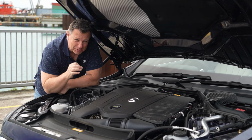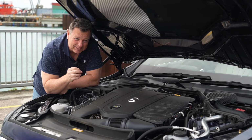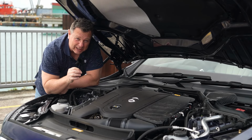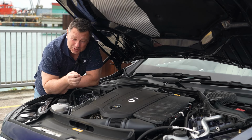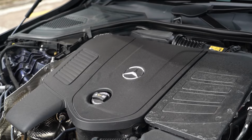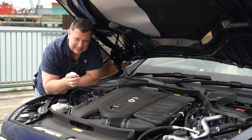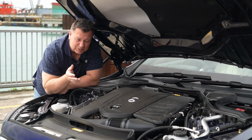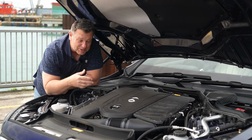What we have here is a 2-litre turbocharged petrol engine mated to a 9-speed automatic transmission. Together it gives you 190 kilowatts of power and 400 newton meters of torque. However, it's also a 48-volt mild hybrid, so what that gives you under boost is an extra 17 kilowatts of power and an extra 205 newton meters of torque, so ample for this size machine. 0 to 100 is around 6.2 seconds, and in terms of efficiency it's around 7.2 litres per 100 kilometres, and out of the exhaust pipes, if you could find them, around 163 grams of CO2. So it is more advanced, more powerful, and also more efficient, so pretty good all round.